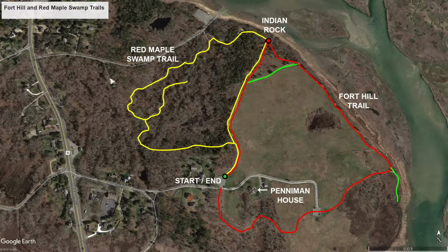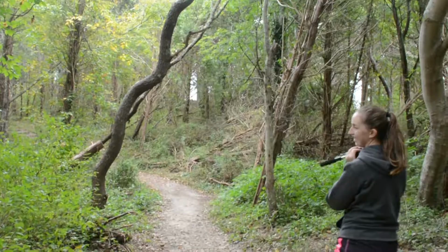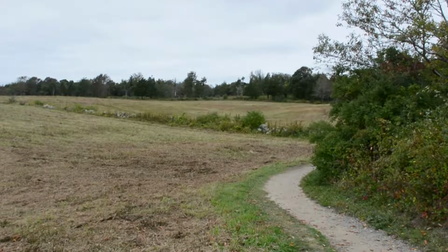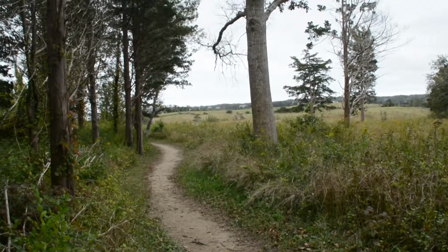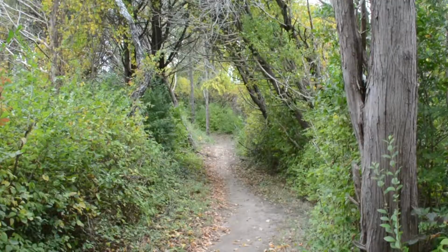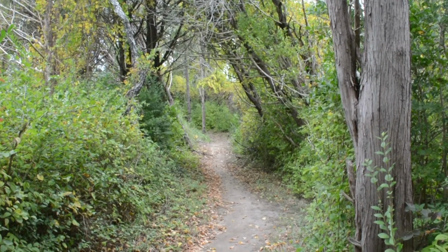Fort Hill is a peaceful hiking trail with many different scenic routes located just off of Route 6A. It's a very easy walk through woodland to oceanside to open fields. There are some slopes, but for the most part, it is a flat-bedded walk. The best times to visit are late summer, early fall, because of how colorful the leaves turn. Overall, the area is clean and is well maintained.